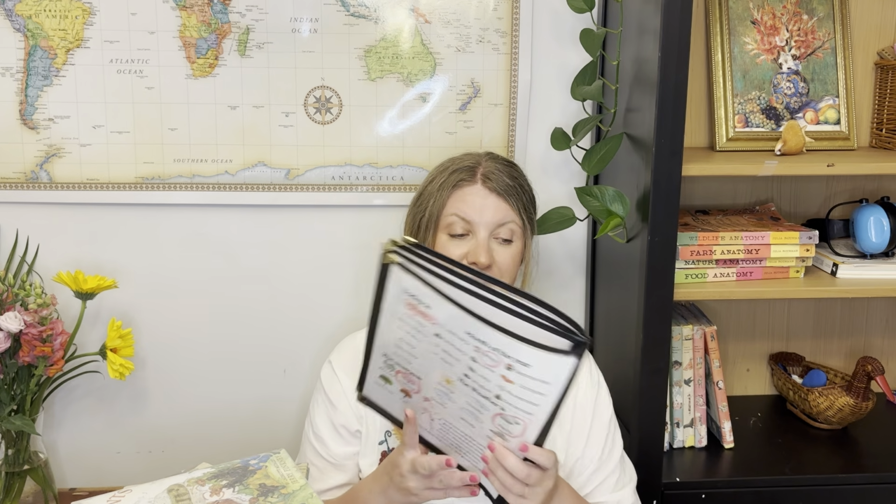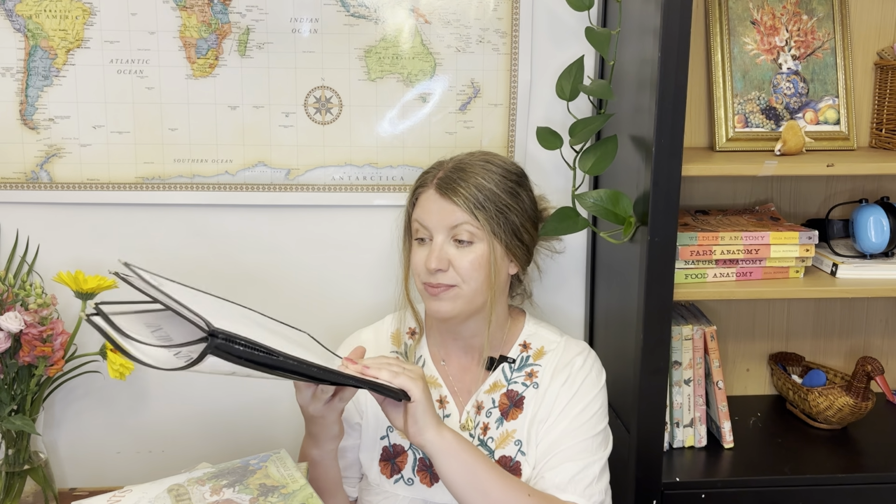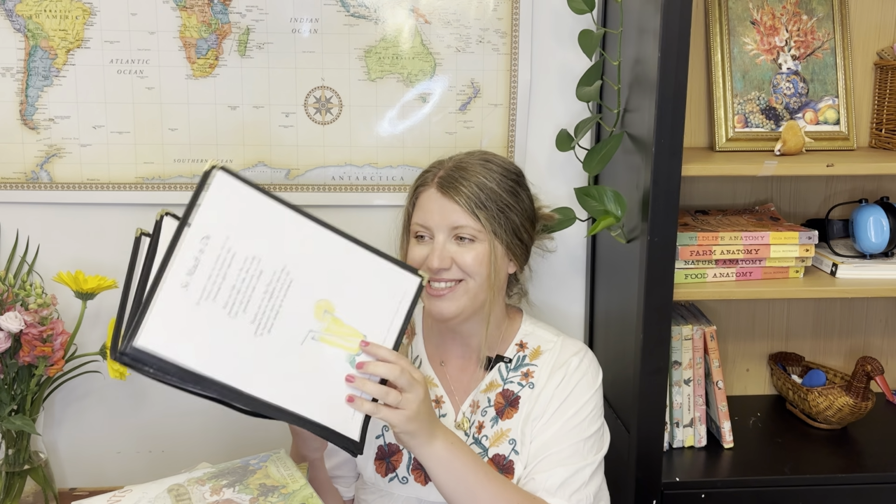Another little formal thing we're doing is the Treehouse Schoolhouse nature study. We're doing the summer nature study. I have never done that, and I've had their curriculum for quite a few years now. So I printed some of their summer themes, and we did, what did we do? We did the sun, and then we did the summer solstice.